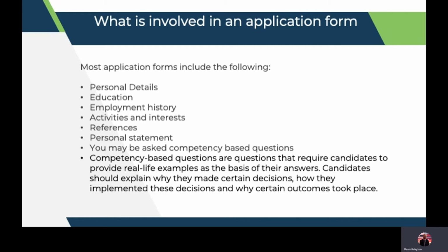An application form may also include details such as competency-based questions. These can include providing real-life examples for the basis of your answers. So they might put you in a situation and talk about a situation where you have faced a challenge or a task or have worked in a specific scenario, and they will ask you how and why you came to the conclusion you made. So as stated on the slides, the candidates should explain why they made certain decisions and how they implemented these decisions and why certain outcomes took place. So they, for example, might suggest, tell me about a time when you have worked as part of a team. So then it'll be up to you to describe what was the purpose of you working as part of the team, what was the cause of the action of you working as part of a team, and what was the result of you working as part of a team. Again, the information they are trying to gather is looking at whether you are a suitable candidate for the scheme that you are applying for.